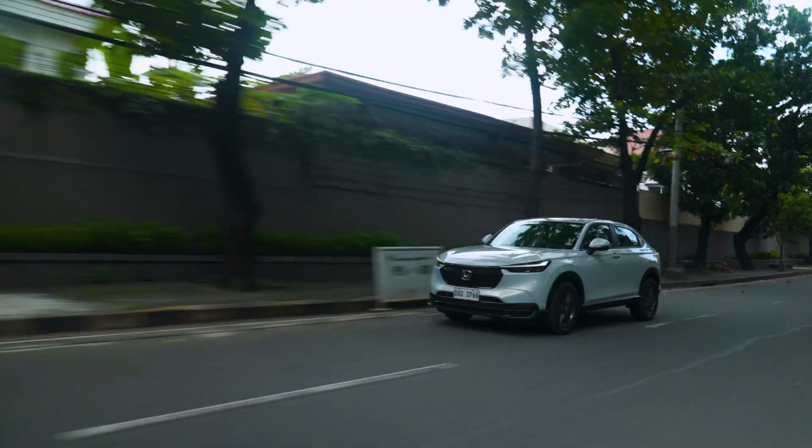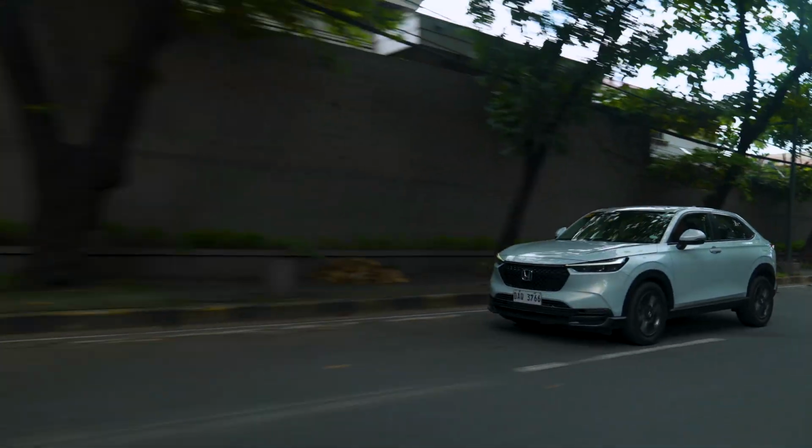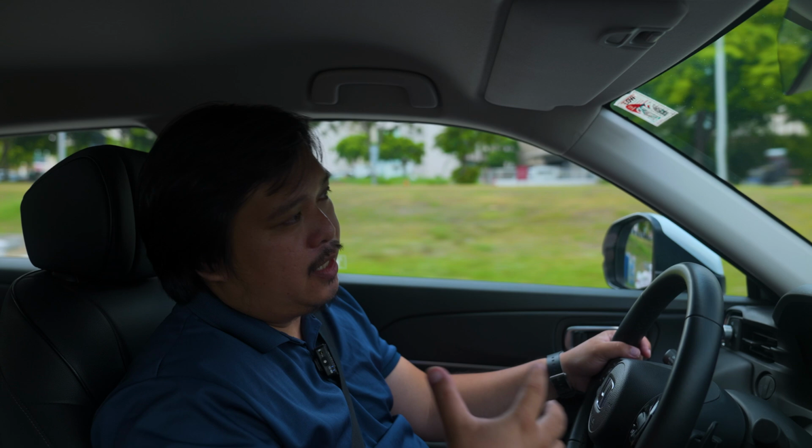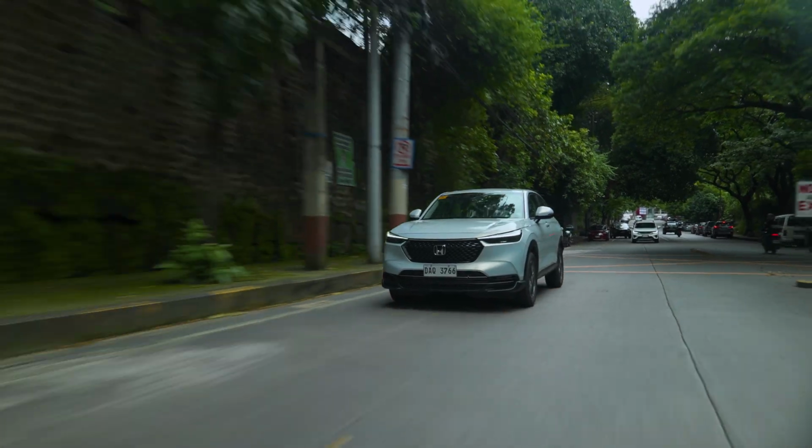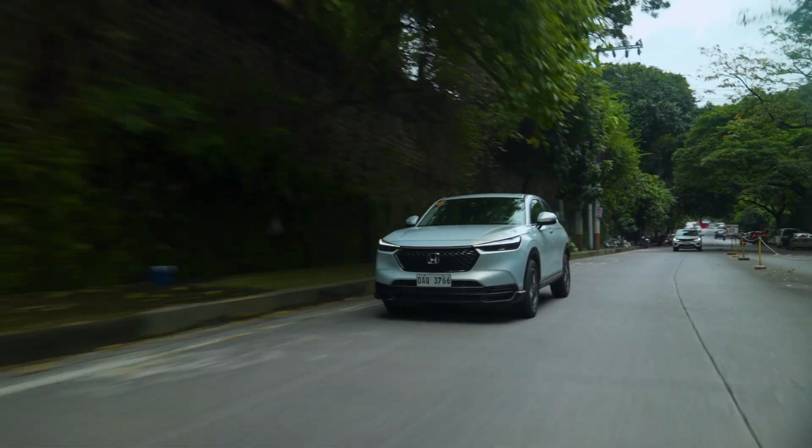Drivers coming from the Honda Jazz will find that the driving experience of the Honda HR-V is quite similar to the compact car. That's because it shares the same platform with the Honda Jazz, making it familiar moving from a compact car to a subcompact SUV, which is pretty good.